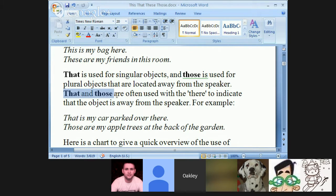Again, like earlier, we saw this and these can be used with here or with another phrase to show that the object is nearby. We can use there or another phrase to show that the object is far away. That is my car parked over there. This would be very common, actually. Okay, that is my car. There it is. Notice that: my car, singular, object.